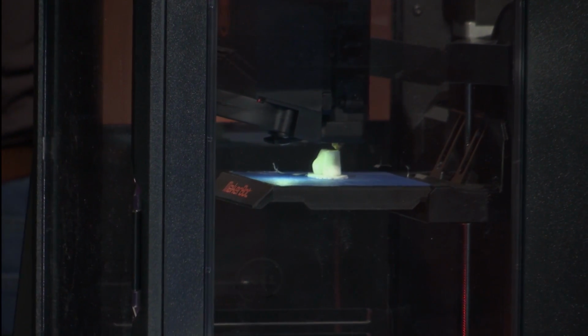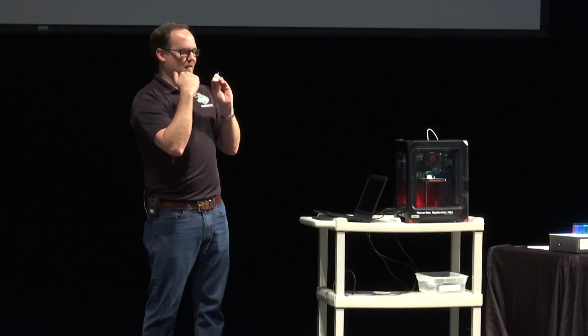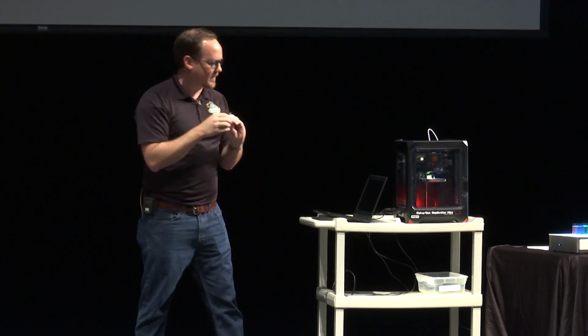So if you look closely at this, and it's going to be hard for you to see from there, but there are tiny layer after layer after layer, smaller than a millimeter in size, that just get laid on top of each other to form this object.